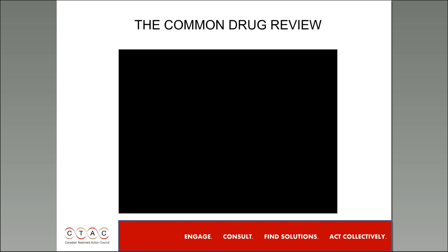not list the treatment at all. Most treatments do not get an unconditional listing suggestion, and the majority are either not recommended for listing or recommended with conditions. In fact, in many of their reviews, the CDR has rejected or suggested not to list at a manufacturer's submitted price. Listing recommendations from the CDR are not binding or final.